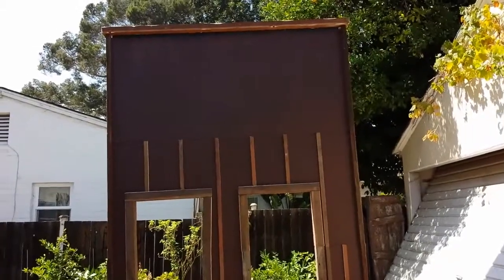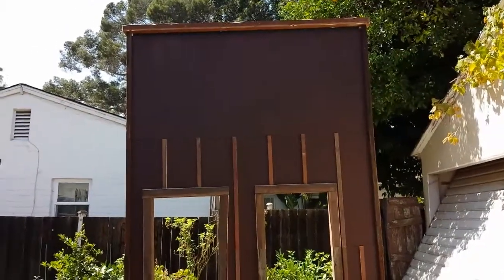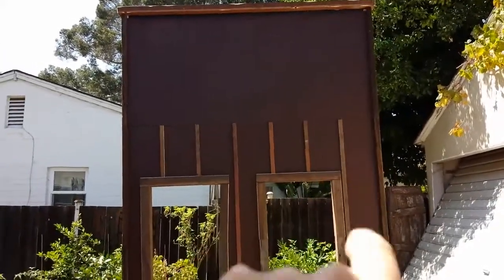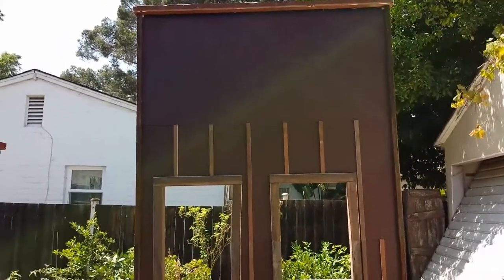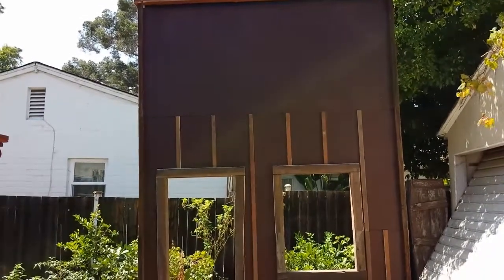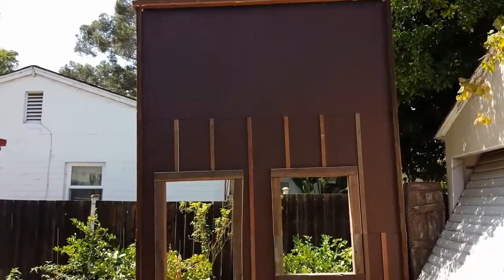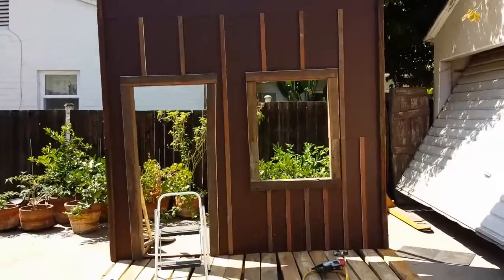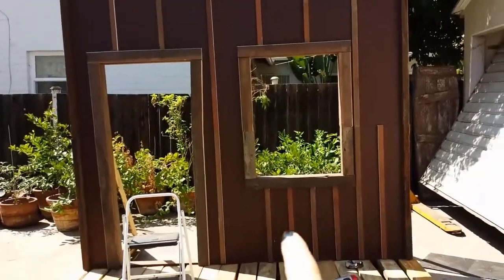Wanted to give you guys a brief update of our general store so far. We painted the whole thing brown, and then we started to put up some pieces, and we got the trim on, and I was looking at it, and I was like, you know what? We need to get some more of those wood pieces on there, so that's what we're doing right here.